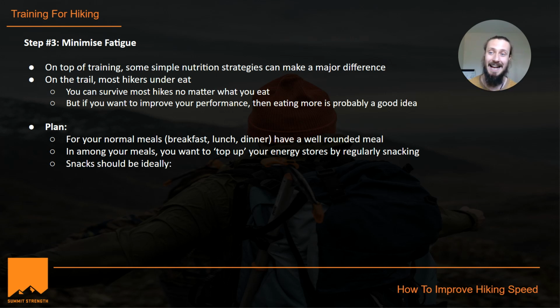Now, when we're looking at snacks on the trail, if we're looking at really optimizing our energy, ideally the characteristics of a good snack are high carbohydrate. Carbohydrates are what is going to be fueling your exercise while you're moving. A lot of people talk about the dangers of carbohydrate or worry about carbohydrate. If you are not specifically trying to avoid carbohydrates in your diet, do this. High carbohydrate foods are going to be the best thing to fuel you while you're actually exercising.